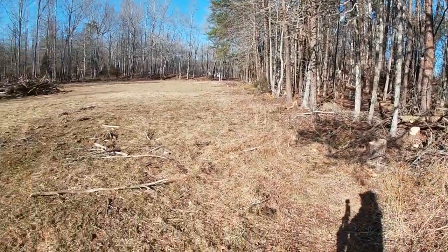We just want to get the pasture cleared off because of the horses that are kept here. So anyway, I'm tickled with the progress, and we're going to call it an afternoon.